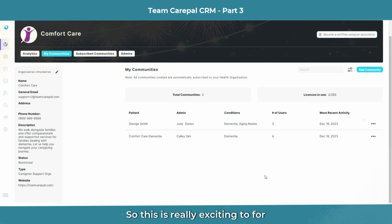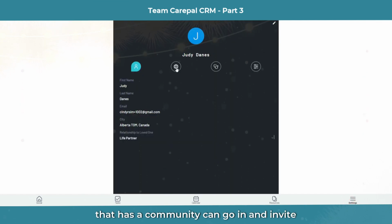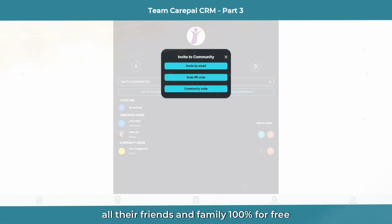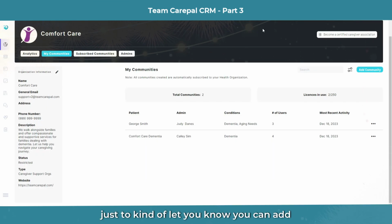So this is really exciting too for organizations to set up as many communities as they want and really support those families, which is so important. And same with the app. Anybody that has a community can go in and invite all their friends and family 100% for free, through a community code. Maybe you want to share a QR code, or invite specifically by email, but that's a great way to do it. But just to let you know, you can add your communities in here.